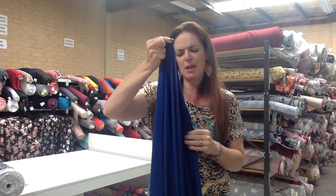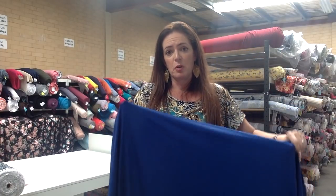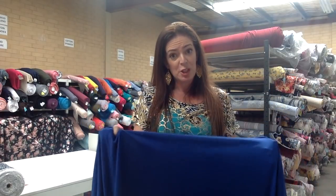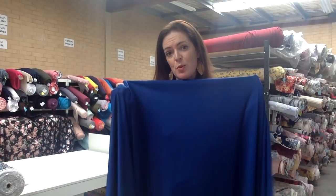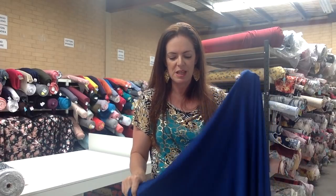I did actually start making a dress out of this fabric a while ago and I don't know, it got too hard or something. I'm not sure what happened. I put it aside and I've never gotten back to it again. I really should, because it'd be beautiful in a dress as well. And one of our customers has made pants out of it too in another colour that I'm going to show you today, and they look fantastic.